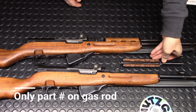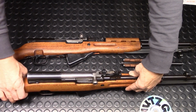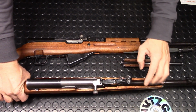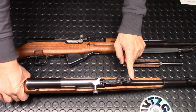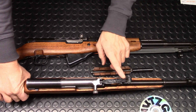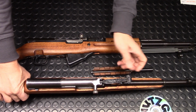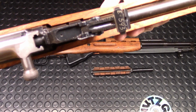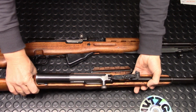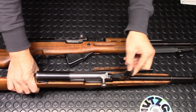Now let's move along to the rear sight. In the bottom of the rear sight, again, it's a production number 593, which is not the serial number. It matches, and has an E in front of it. As you can see, it has an E in front of it. I don't know what the E stands for, but this is a production number.